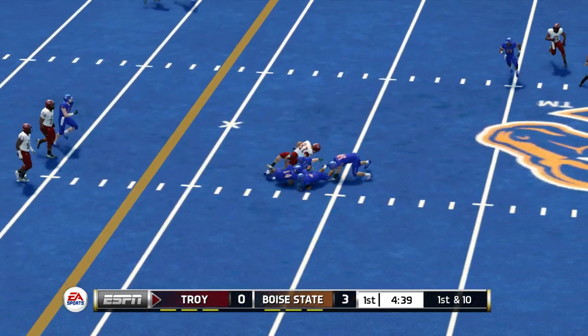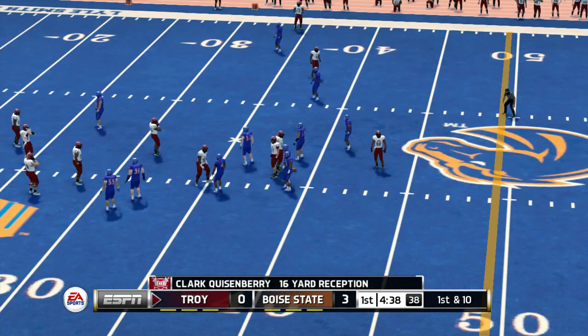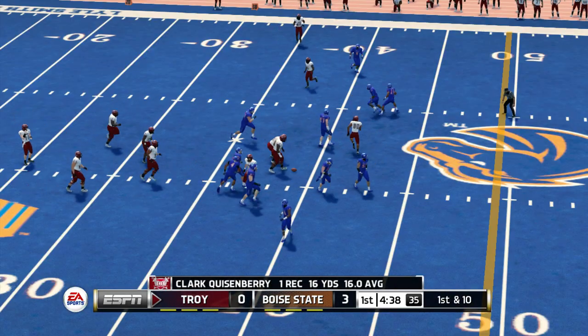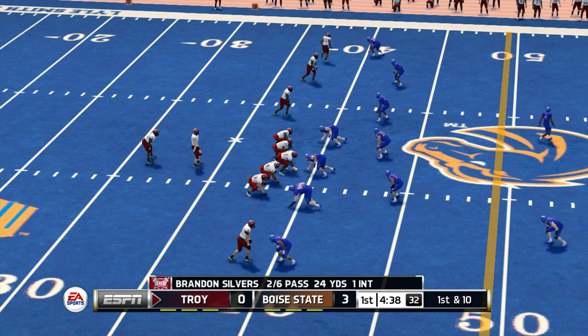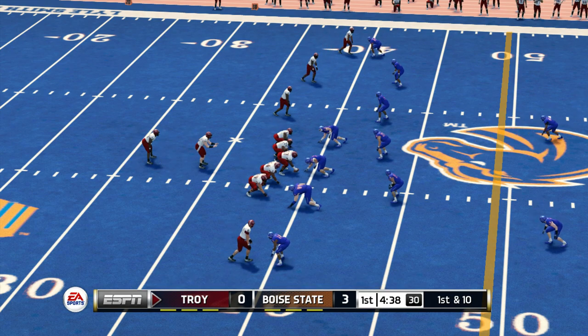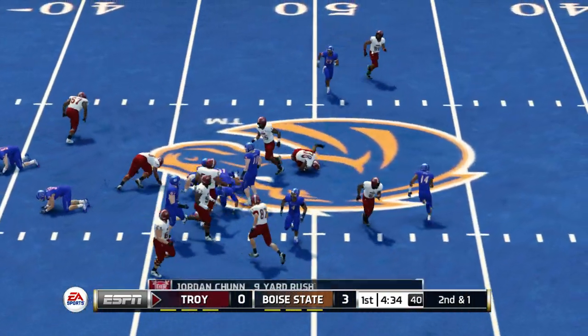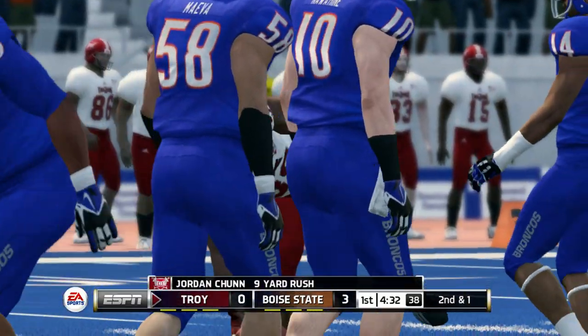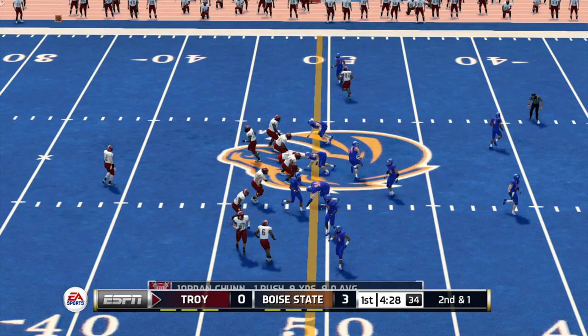Gets it out to his receiver in a hurry, and he hits him hard at the 39. Good job by the offensive line to pick up the linebacker on the blitz. That gave the quarterback enough time to find his man for a nice gain. And he's tackled around the 48-yard line. Gain of 9 yards. That brings up 2nd and 1.